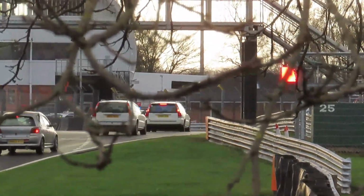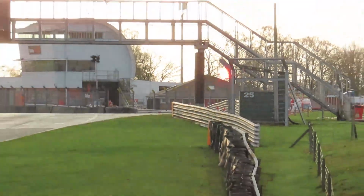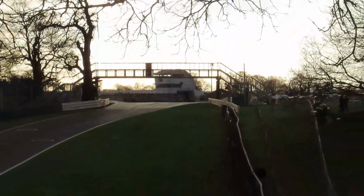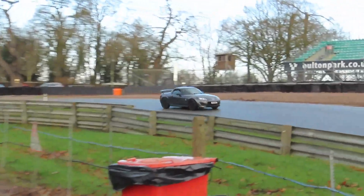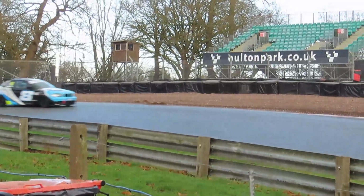Red flag out, someone must have got it wrong at some point somewhere else on the Cheshire circuit. Unfortunately, it's still very greasy, as that Mark II MX5 showed us with an incredible save a couple of minutes ago. Hopefully the Mark II Escort and A40 Farina will be back out again soon.